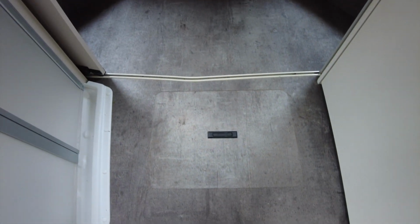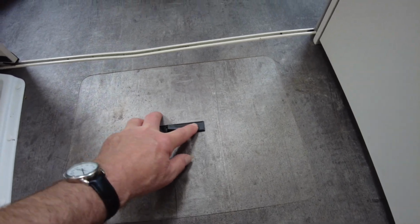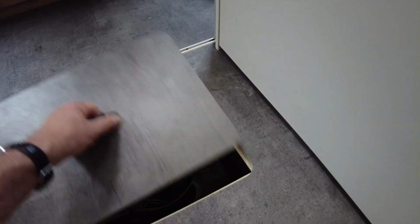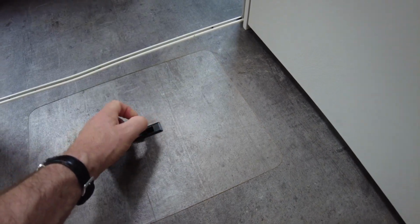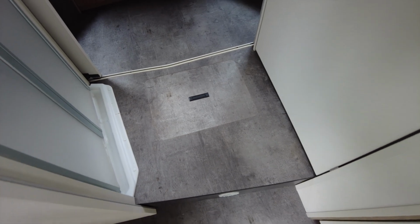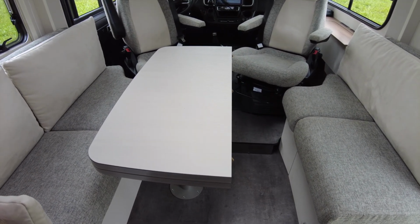But what many people will be pleased to see is that the floor is quite a neutral sort of covering. It's not a fake sort of wood effect. So even though the storage locker holders don't quite line up, those of you who are OCD about planks not lining up should be fine with that, hopefully. So that's, as I say, the floor carpet in the UK.